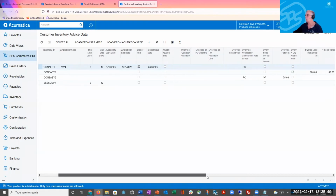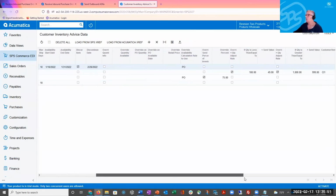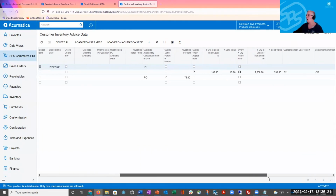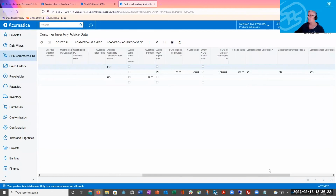There's the ability to have calculation rules that are set up. Inside of Acumatica, in the inventory, it allows you to set up calculation rules for how much inventory you have on hand that you want to show. And you can use those here, or you can override those and use a different one here. You can send percentages. If the quantity is less than or equal to whatever, you can send X amount. There are lots of options that you can set in order to send the 846 exactly how you want it.